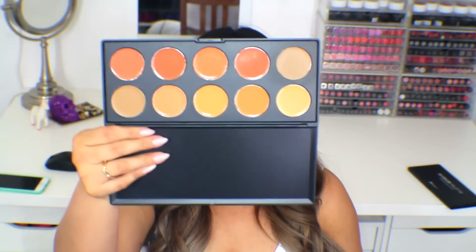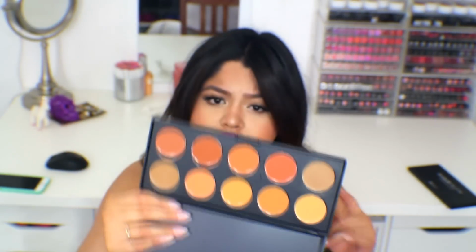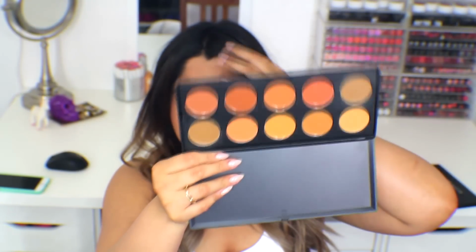I actually already practiced on the girl and it went on really nicely and evenly. And then this is number 2 for more darker skin tones. You could use these for foundations and for concealers. So I thought this was a pretty great deal.